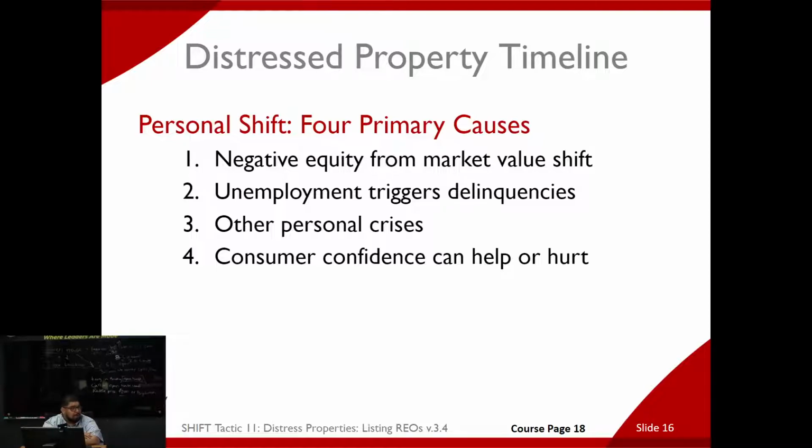Now that the market has changed, there's more inventory available. That's a good thing for you guys working with buyers, because you have the opportunity of using different lending options, negotiating better terms, negotiating the price, getting closing costs. Just like Brittany put together an offer yesterday, and it was a down payment assistance program.